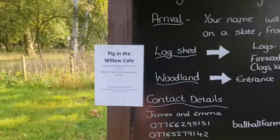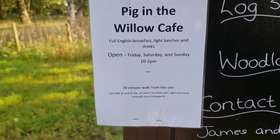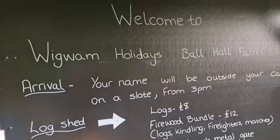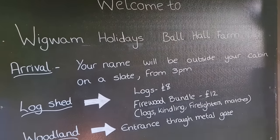So as you walk round to the front of the bit where you drive in, you've got like a notice board, log shed, bins. So I'll show you all this. Pig in the Willow Cafe, that's open today. You can walk or you can drive, and she said the breakfast's there and the food's lovely. And it says, welcome to Wigwam Holidays, Ballhall Farm.